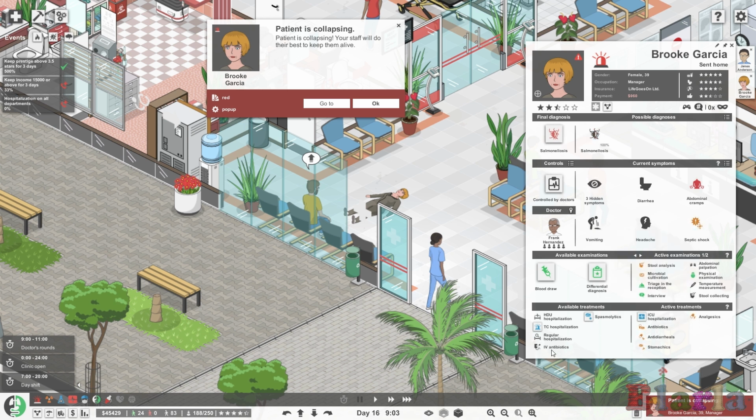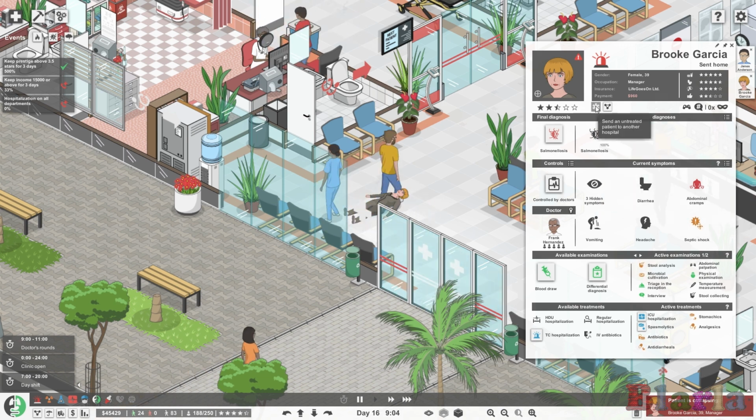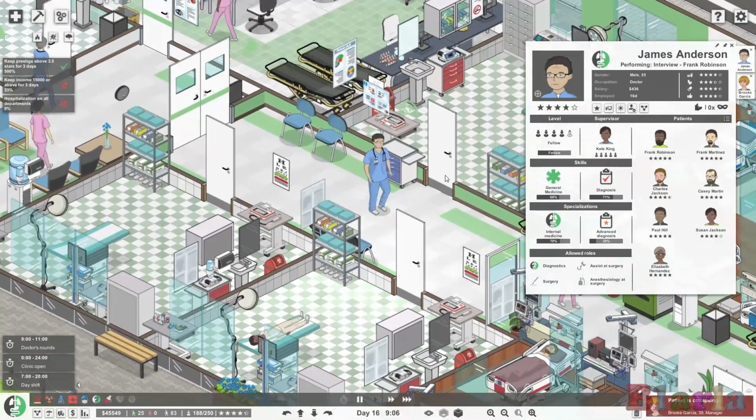So IV antibiotics, hospitalization required. Yeah, well, we'll get there. We'll get there. We'll give her those for the abdominal cramps. Hopefully they won't. I don't want to send her home. I think I may have dealt with that.